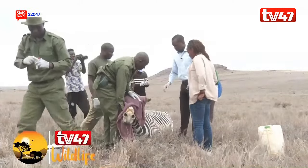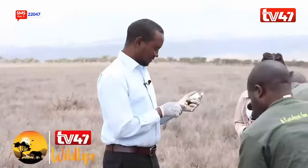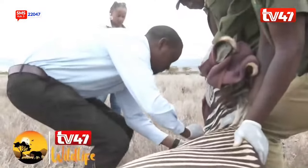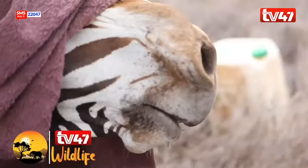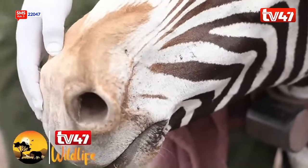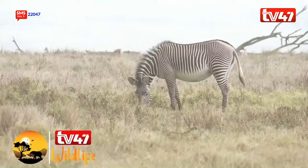Once the team is done, the doctor gives the zebra a reversal drug. The zebra wakes up and runs back to the safety of its herd. It was a rare opportunity to get close to such a majestic animal, one that we do not take for granted. Kenya is a wildlife country.